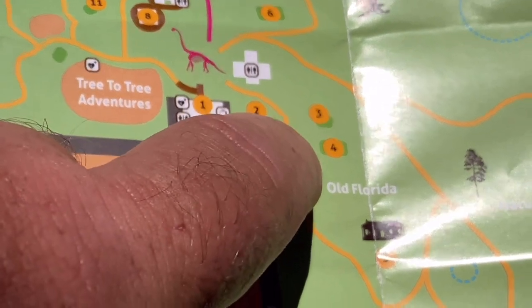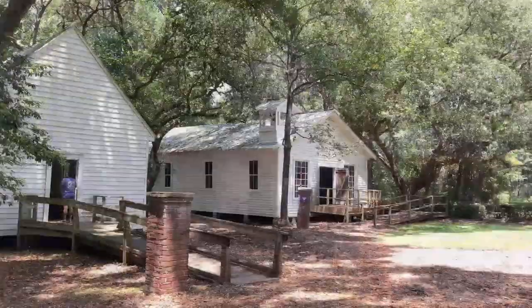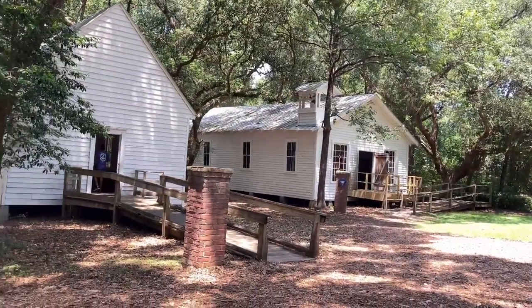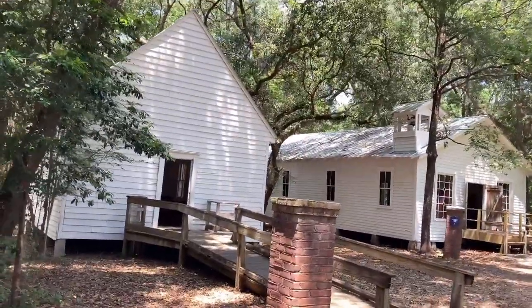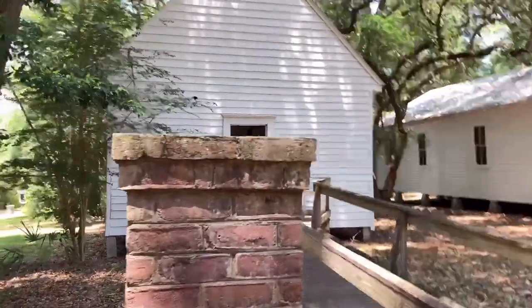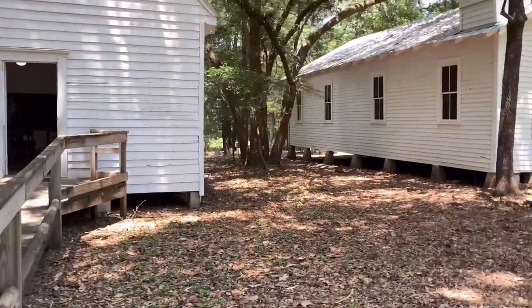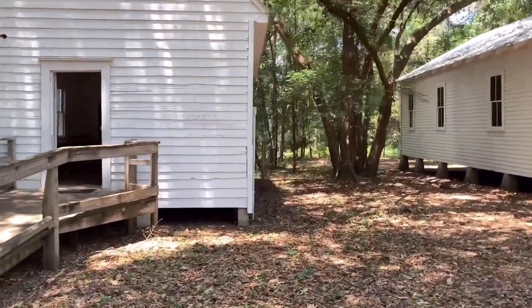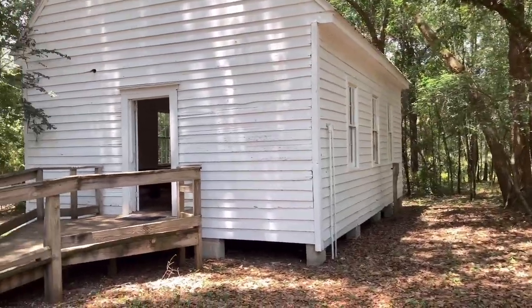Next, we're going to go over and do number 3 and number 4, which is the Concord Schoolhouse and the Bethlehem Missionary Church. Miss Tyler already headed into the schoolhouse. Let's go check it out. Let's get a couple outside views first. Windows down each side.